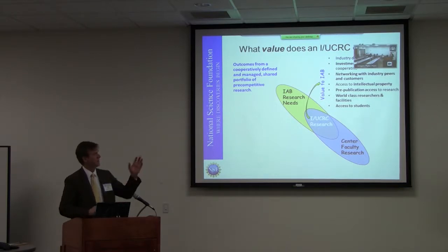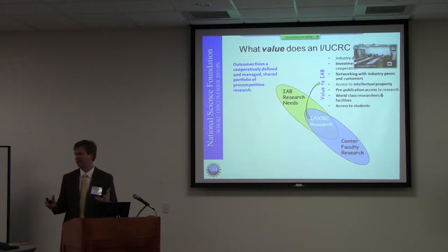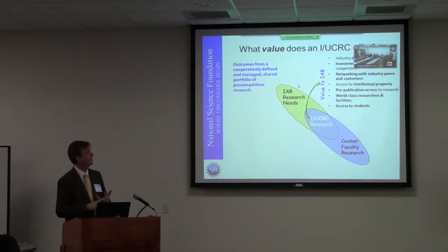The value that you see on your handouts, which are blocked here, stems from the membership agreement. You have leveraging of those small amounts of funds you put in. Depending on your membership and your interest in the portfolio, it could be 5-10 times leveraging of your dollar investment, and then research that's actually coming back to you, access to students, pre-publication access, continually over the project, and interactions with the center and its activities.